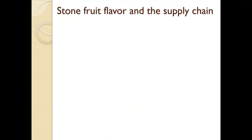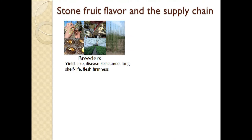So what I want to do now is walk you through how fruit flavor has a niche or a space in the overall fruit supply chain, based on the objectives of the different components of this food supply chain. Starting, for example, with the breeders, everything starts there, right? They are the ones that are going to develop the cultivars that you are going to establish in your fields. So when breeders breed for new cultivars, what are their main objectives, generally? I think this is changing in the late years, but generally, they are thinking of high yield, high size, disease resistance, long shelf life, strong flesh firmness. This is generally what they are looking for.